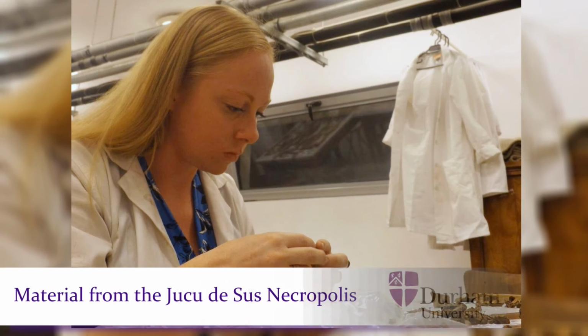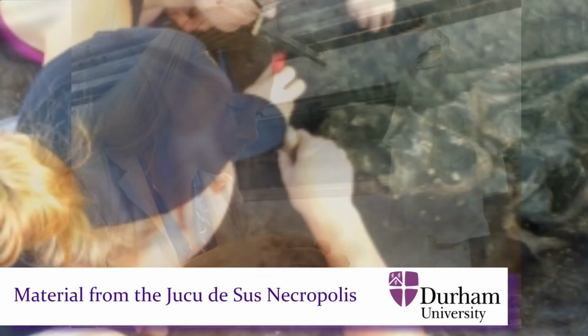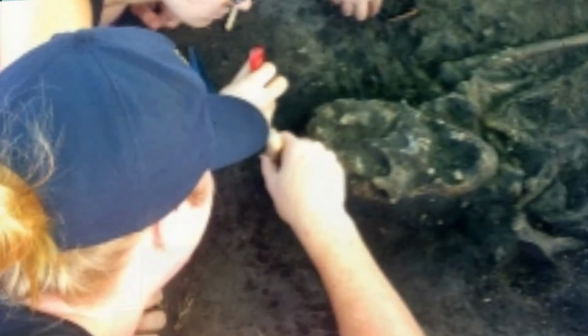So what I'm up to now, I have just started my PhD here at Durham University. I'm being supervised by Professor Charlotte Roberts and Dr. Janet Montgomery. I'm also doing stable isotope analysis and macroscopic skeletal analysis on a Transylvania population that we're currently excavating. I hope to look at certain lesions on the skeleton that are associated with metabolic disorder.